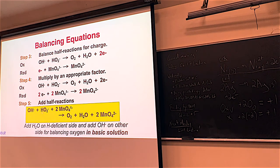Like you got negative one, and negative two, so negative four overall, two times negative two, negative four overall. And again, if you can do this, add water to the hydrogen deficient side and hydroxide to the other side, you'll be good to go. But I sometimes have a problem with this, and after we take a break, I'll show you so-called Michael's method, which I use to figure these things out.